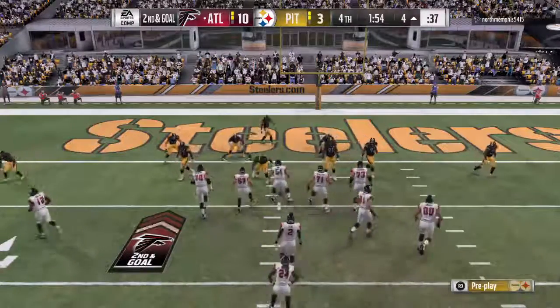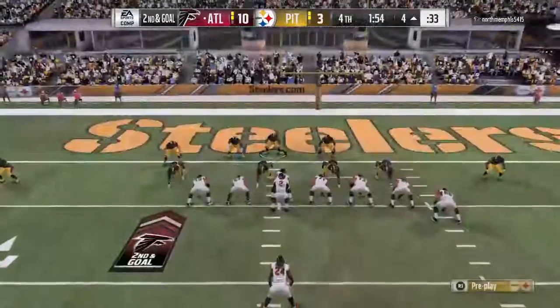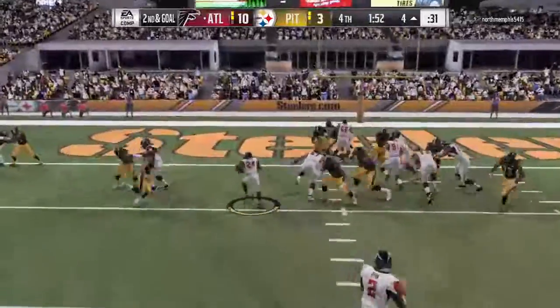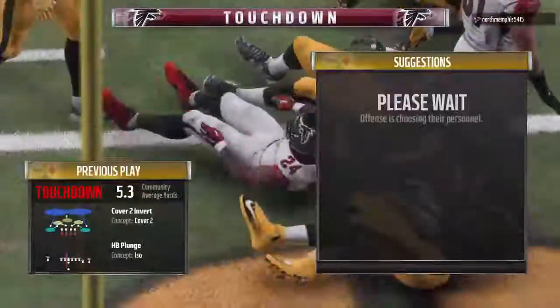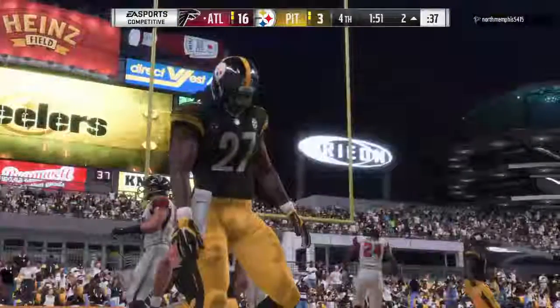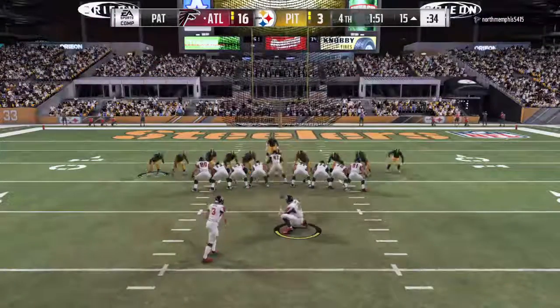Looking to jam the receivers at the line here. Press coverage look defensively. Now receiver in motion left. From the 4, it's 2nd and goal. And he will take it in for a Falcon touchdown. Devontae Freeman taking it in from 4 yards out. And the Falcons will extend their lead.